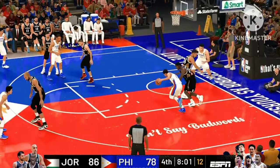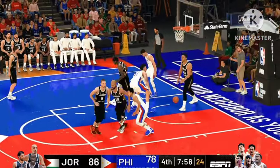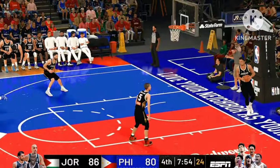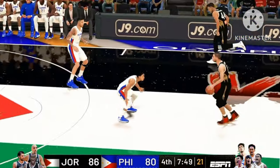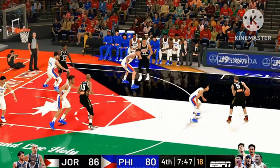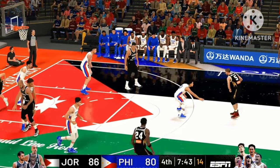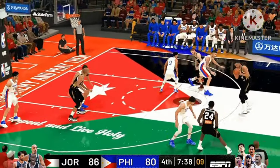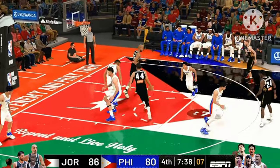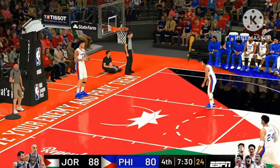And we're about 2 minutes into the fourth now. The putback. Number 11. Oh, phenomenal hustle. He has a knack for those boards. Man, he is tenacious when that ball goes up. Pass to Hollis Jefferson. Soft touch off the glass. And offensively, it appears they've hit their stride.